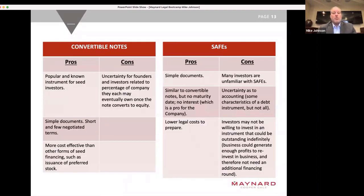Depending on what you decide is best for your company, safes and convertible notes have some strengths and weaknesses. Here on this slide, we've laid out a couple of them just generally. Know that both of these instruments are very common and used a lot by startups. I would say that the safe sometimes is abused in the market, in that it's probably used in situations where it really shouldn't be, just because some people think it's just an easy way to collect money.